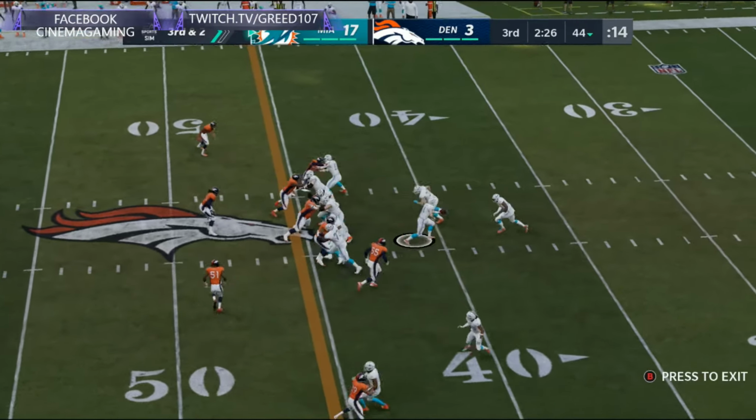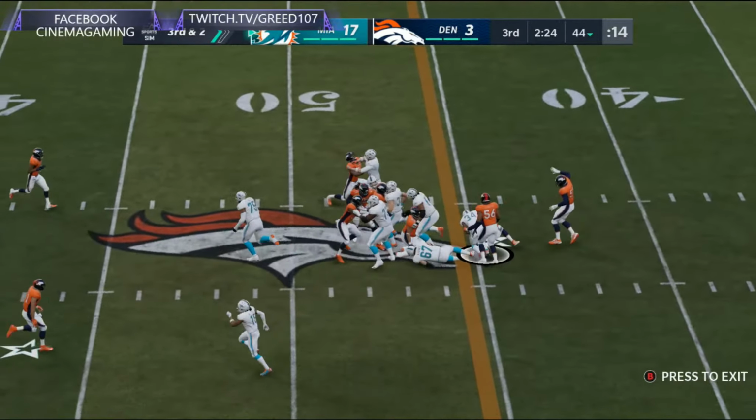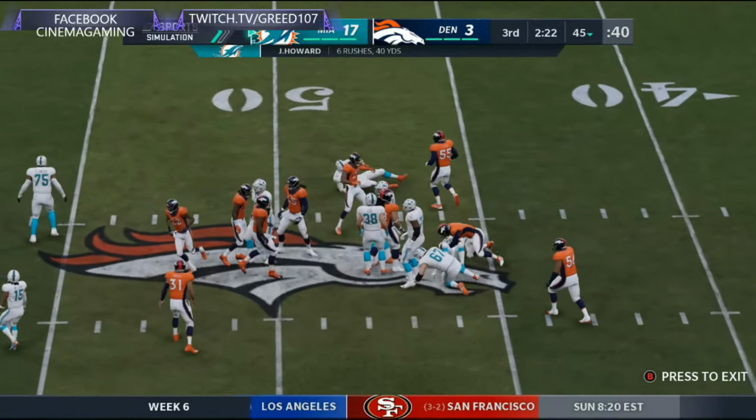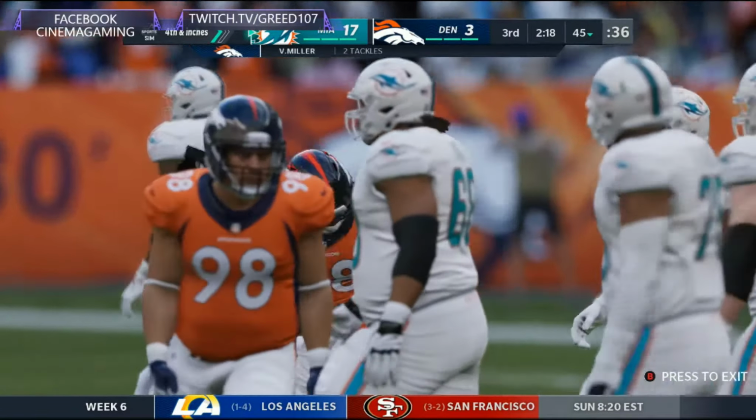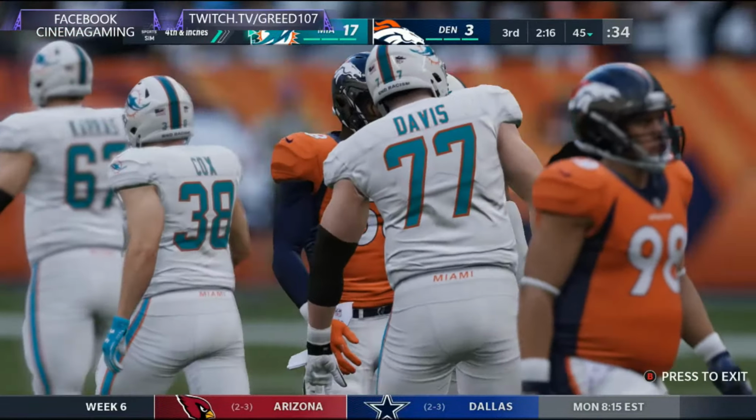Now they've got a 3rd and a couple remaining. They'll try to run for it with Howard. And boy, he is very close to a first down, but from where they're spotting that football, he's going to be a foot or so short.